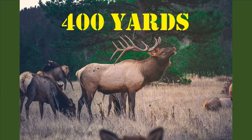The 308 has a very good effective range on elk size animals. We're talking elk, moose, red stag for you Europeans. We're talking 400 yards. It's a solid performer on those size of animals to 400 yards. Lighter bodied animals, even a little bit further than that.